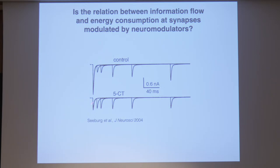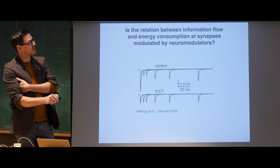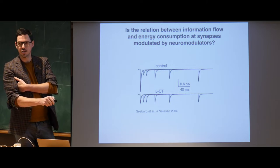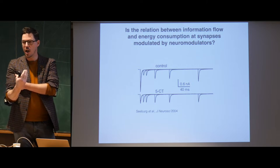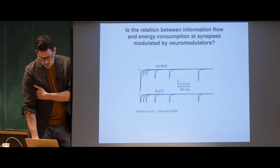But these synapses also express receptors for serotonin. And when you modulate the level of serotonin, you can completely change this dynamic, where you get a much smaller signal initially, but they are all more or less equivalent. And the interesting thing is that if you calculate the energy consumption in these two conditions, which is basically the integral below these curves, it's more or less the same. So you just redistribute the currents over time. And so it will change the integration properties of that synapse and maybe the type of information that flows through. So we started looking into this, but we don't have anything really exciting to say about it just yet.